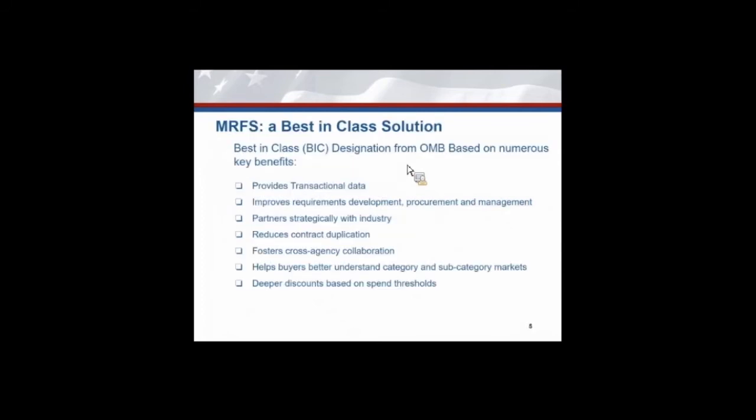What else is a value of MRFS? One of the things is that this is a best-in-class designated solution. There are about 40 of these solutions on the market. GSA spearheaded this designation, but multiple agencies, acquisition shops, have applied for and have achieved this designation. You get this designation because you do the things that you see in this bullet. You provide transactional data. You partner strategically with industry. You reduce contract duplication. So instead of having 100 contracts, we have one. It makes it easier. It makes it more efficient. We can pass the savings on to the buyers.